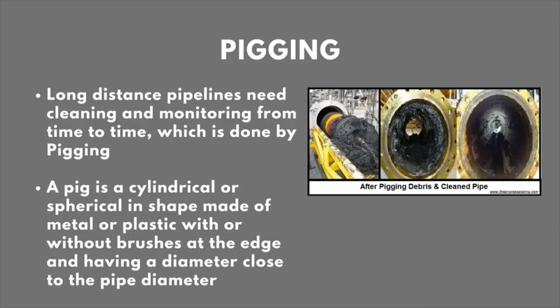A pig is primarily a cylindrical or spherical shaped object made of metal or plastic, with or without brushes at the edges, and having a diameter closer to the pipe diameter. So, primarily for simplicity, we can consider it as a spherical ball. When this spherical ball is put inside the pipeline, it will travel along with the product or the crude oil, and in that process, it is going to clear all the sludges that are deposited inside the pipeline wall.